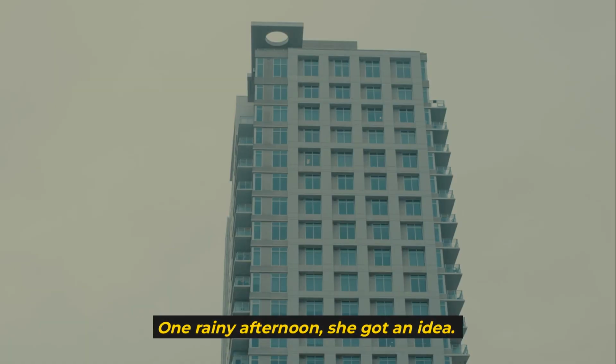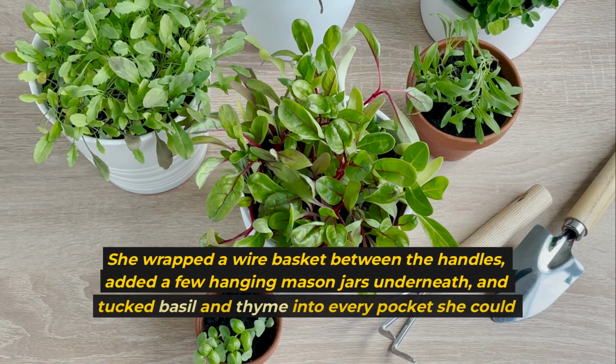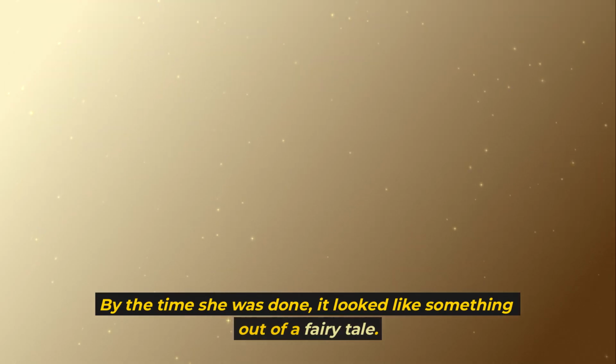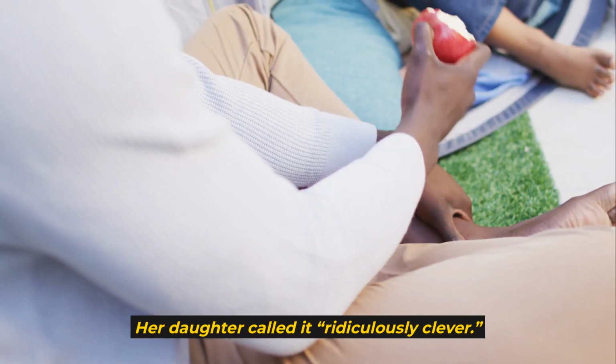One rainy afternoon, she got an idea. She wrapped a wire basket between the handles, added a few hanging mason jars underneath, and tucked basil and thyme into every pocket she could find. By the time she was done, it looked like something out of a fairy tale. She called it her Walker garden. Her daughter called it ridiculously clever.